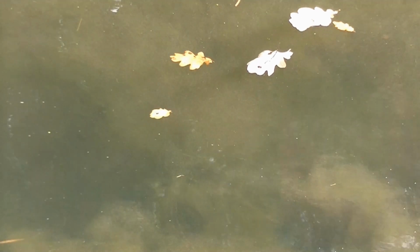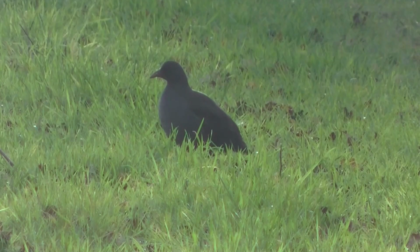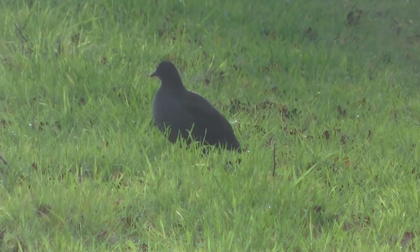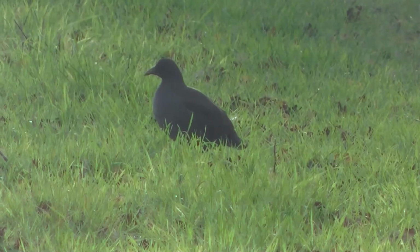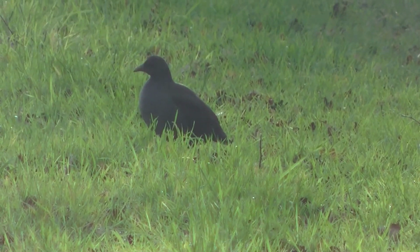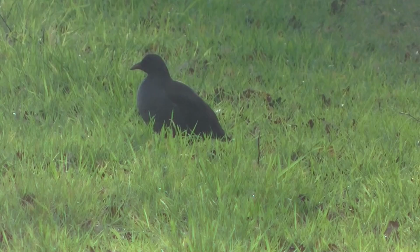Secondly, an American mink passed through and there was a moor-hen just to the side of me that got out the canal pretty quickly, and it stood there on the towpath for about 5 minutes staring at the spot at which the American mink had appeared.